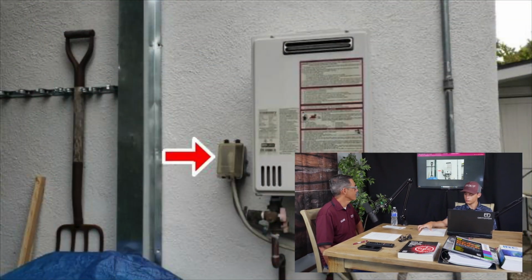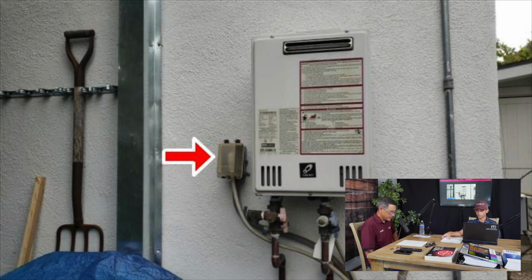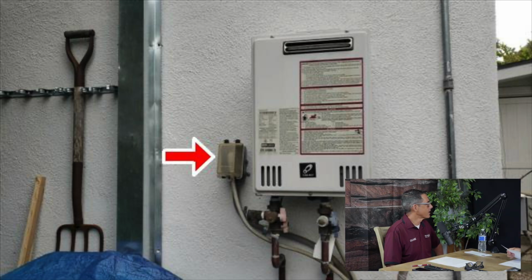Okay, what do we have here? That's a tankless water heater, William. And he's got an arrow pointing to an outlet there. And so what's he trying to show us here? He is showing another missing GFCI. He's got a picture of the outlet, and he's got the water heater there. So easy to find that outlet, right?